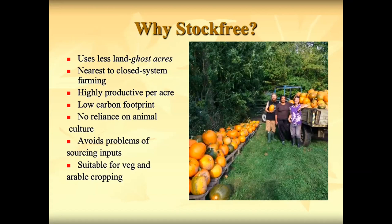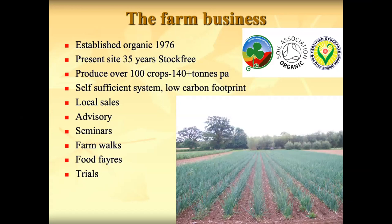Our farm business was originally established in 1976, and I'm one of the original organic producers in the UK. We've been on our present site for 35 years, and we've been stock-free the whole time, but only actually certified as stock-free since about 2004 or 2005. We have three symbols there. The one in the middle is the Soil Association organic symbol, which we've had since 1976. The certified stock-free one is the Vegan Organic Network certification, which we've had since, I think, 2006. And our own logo, which we've been displaying since we became a community interest company about 6 years ago.